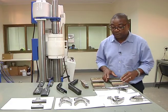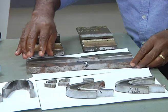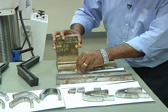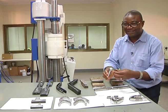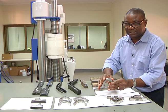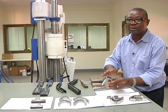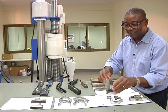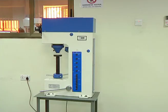When the sample is brought in from the various centers, we want to ensure we work according to the requirements of the specification that we have been given. For instance, this is a bend test. See, you put the area of the weld in tension, and then you can visualize it and see whether there are imperfections on it. If there are not, then the weld passes. Sometimes you have some that break like this one, and that is not good.